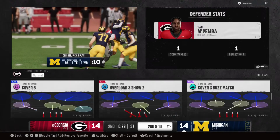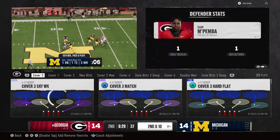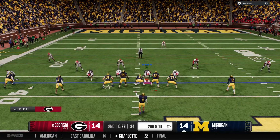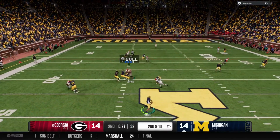Good awareness by the defense. In this situation on the field, you know there's coordinators that like to try to take shots deep down the field and catch you napping, but the defense was ready for that one. Back to the line after the incompletion. 2nd and 10 from the 37.